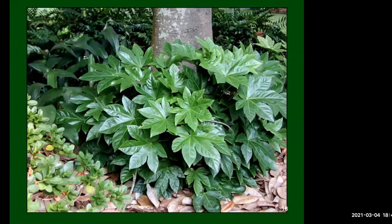Starting out with fatsia in a shaded area. The glossy leaves of a fatsia will make a big show when everything else around it is green. This happens to be under a magnolia tree, by the way, but that fatsia is shouting, look at me. We probably have a little azalea here that hasn't bloomed yet and some fern off to the side, but wait till you see the backside of this tree.